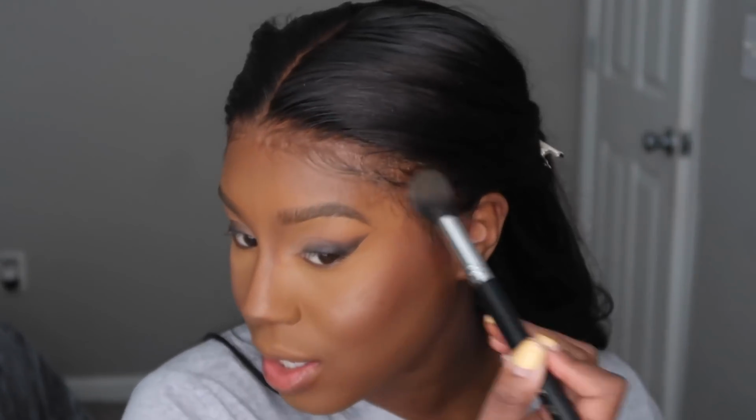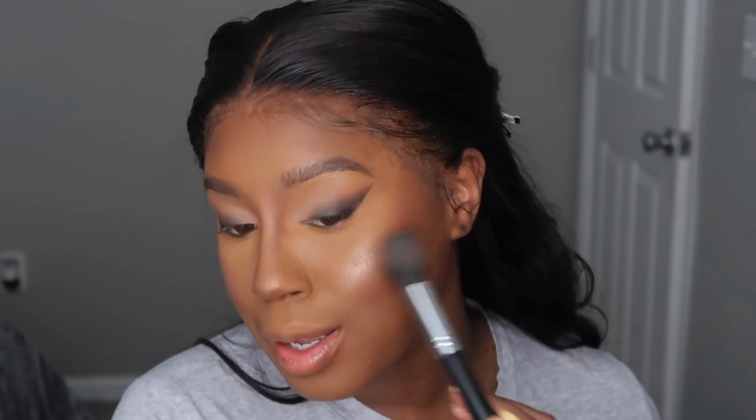And you guys know I like to only highlight on my cheeks. I don't like to do that little C motion. I just think when you do it on the cheeks, it looks more wet. It looks like a glow from within. The vibe. Look at that.